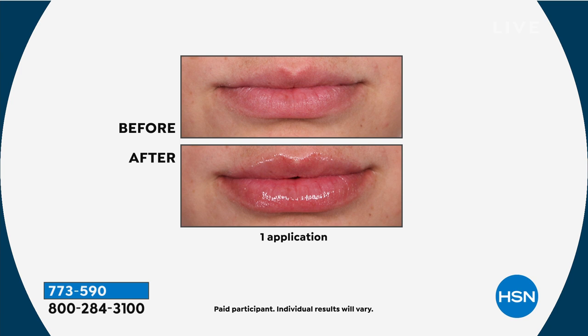It's not that stingy, burning, bee stingy. It feels like little champagne bubbles. I love that Iva said cooling. Your lips just feel alive, and they look so much fuller and plumper. I love that bouncy kind of pillowy look.